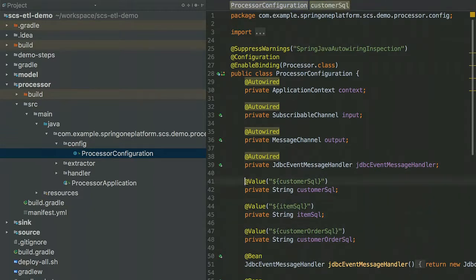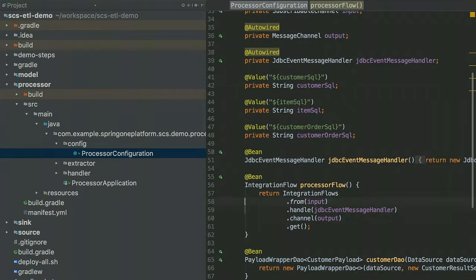From here, we have some custom SQL that we can talk about when we get down to it. But let's look at the flow. So like we said, very simple. We're reading from this input channel. We want to then run it through our JDBC event message handler and then write it to this output.